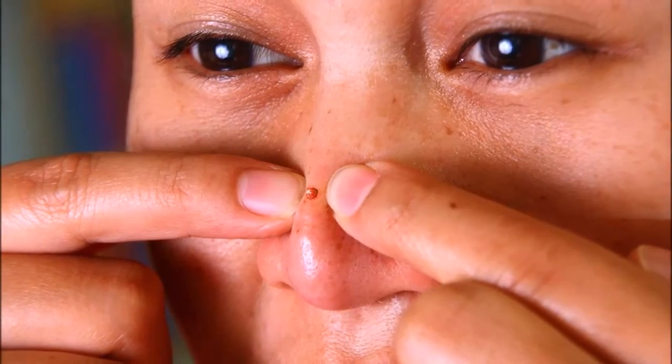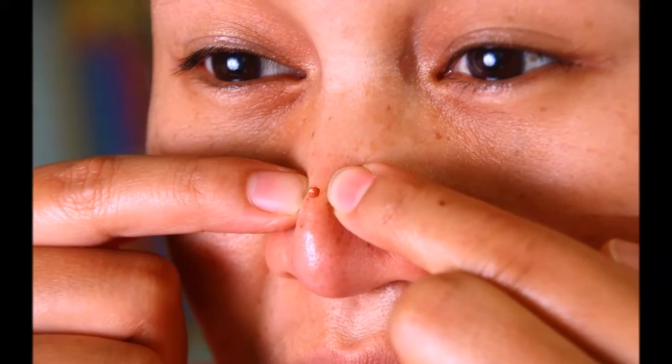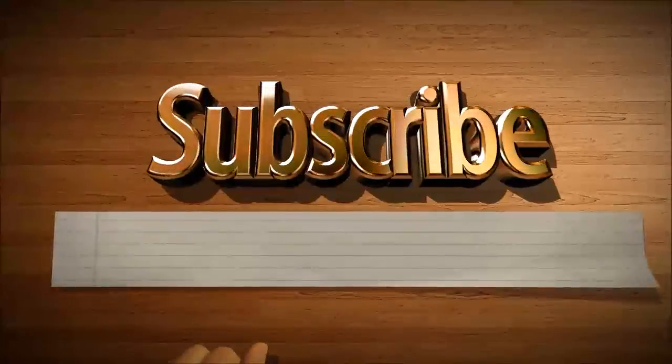5. Wash your pillowcases. Your pillowcases catch dead skin cells and excess oil from your face when you sleep on them at night. Wash them at least once a week to remove the buildup of dirt from the fabric, to help keep your face clear of blackheads.